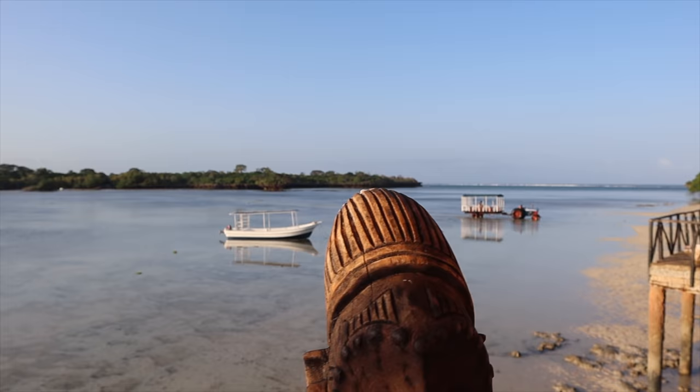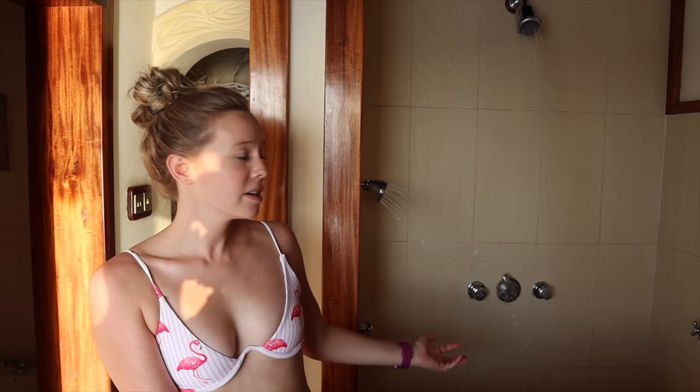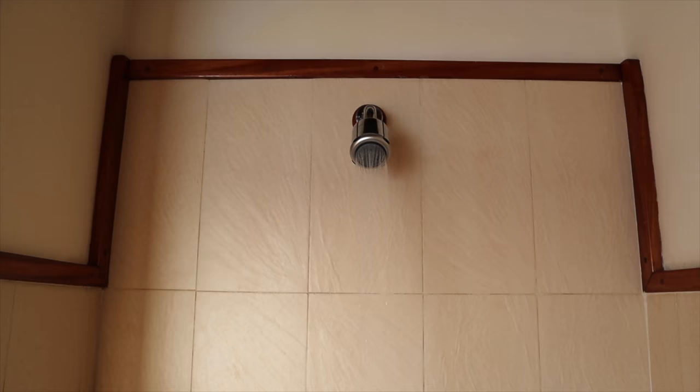So when the tide is out, they actually use a tractor to get to the mainland Diani. Time for a little shower before a sundowner, and the shower even has side jets. Sun's going down, it's sundowner time.